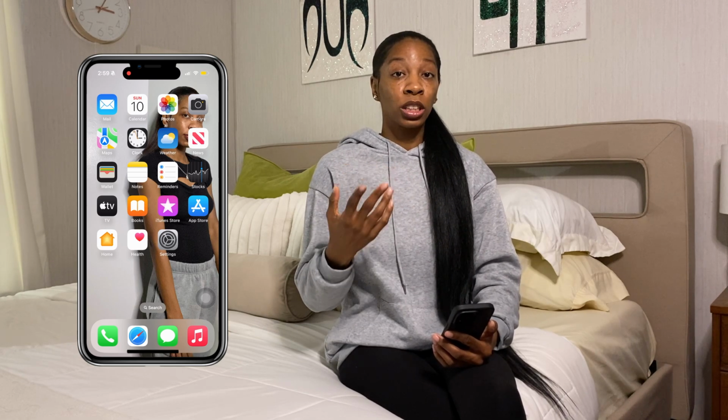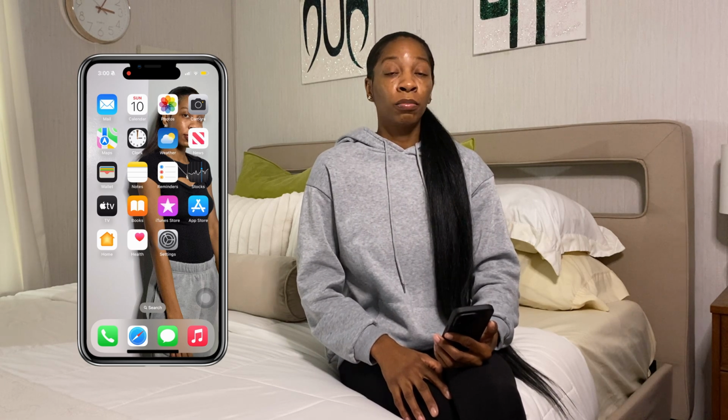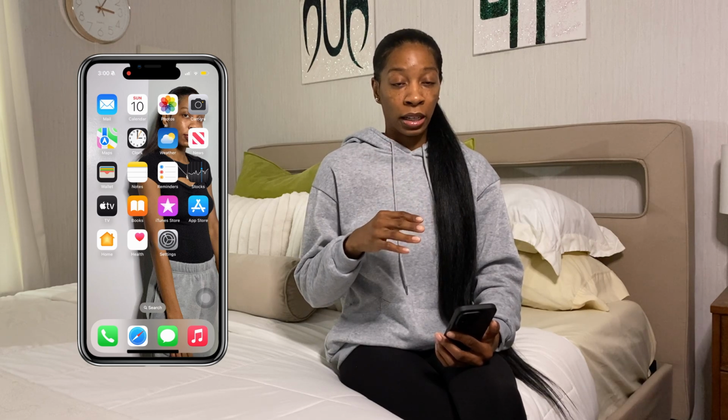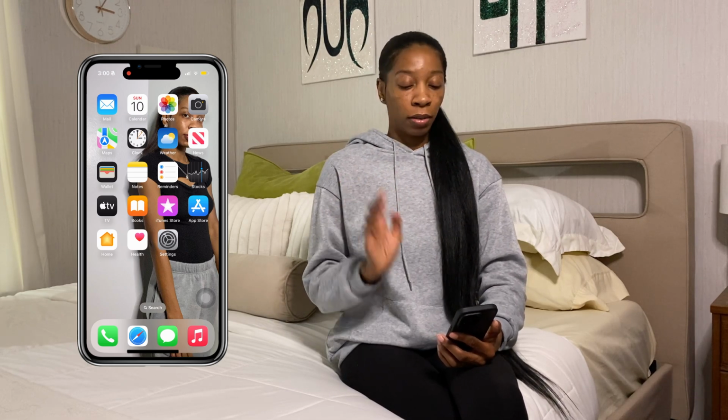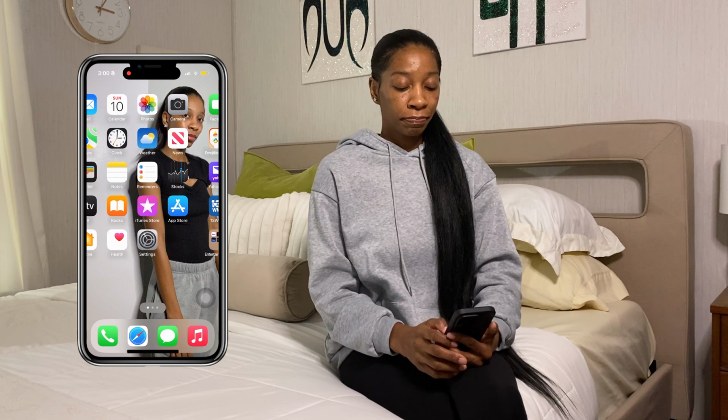Safari, I'm always on Safari, browsing something or searching something up. Some messages, not going to go through that, but use it occasionally. Music app, I'm not going through that either, but I do use this app a lot. Of course, Apple Music, I love listening to music on there. So that's all on my first page of apps.